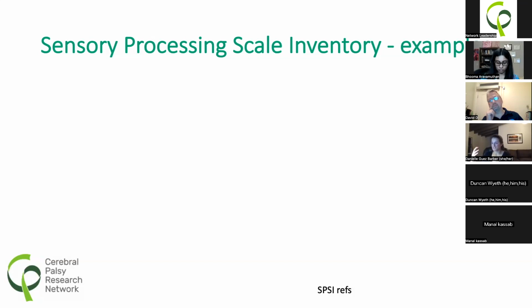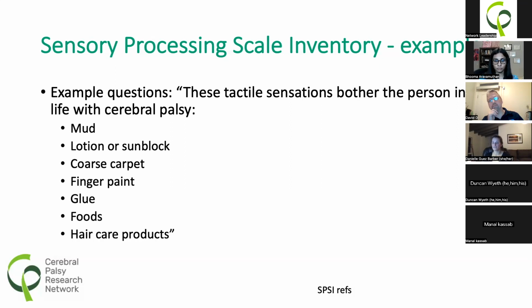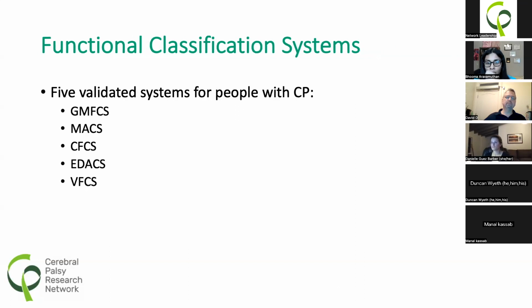So I just wanted to give you some examples. Hopefully some of you remember participating in this survey, but I wanted to give you an example of some of the questions that were asked. For example, from the tactile domain, the question may say, these tactile sensations bother the person in my life with CP, and it could be someone answering for themselves, or a caregiver answering for a person with CP. You see a list of various things that might bother someone: mud, lotion or sunblock, a coarse carpet, finger paint, glue, food, hair product. And for each of these, you would just respond yes or no. So that was how we collected the sensory data.